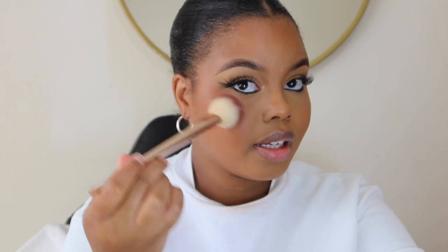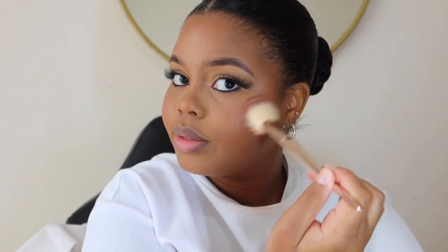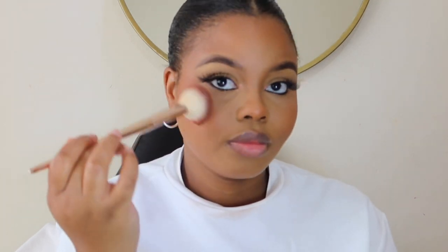So here's my brush. I'm gonna apply that in a swirling motion, and I don't need to worry about lifting off any product, because remember we set our face earlier. And whatever's left on my brush, I'm just gonna go all around with it.